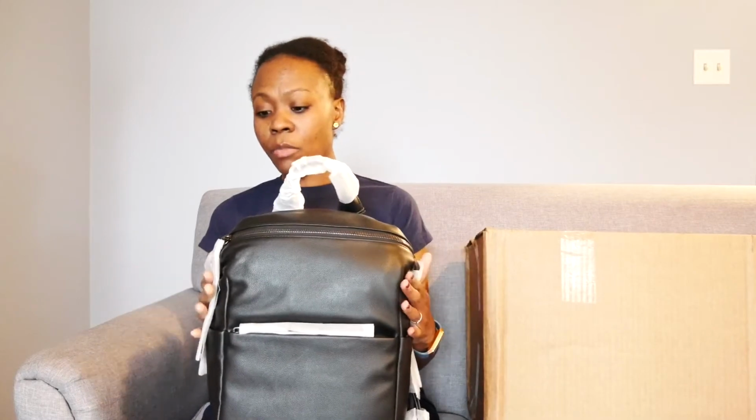I saw a good deal come up on Nordstrom Rack, and I thought I should capitalize on that deal that made the bag way less than the 50% off that I normally see. So I jumped on the deal, and I found a backpack to replace this Tumi bag. This is awesome because you guys know that I love smaller things. I've been carrying the laptop I use for work for a long time because I don't want to replace it until they find one that's just as small as the one that I have now.